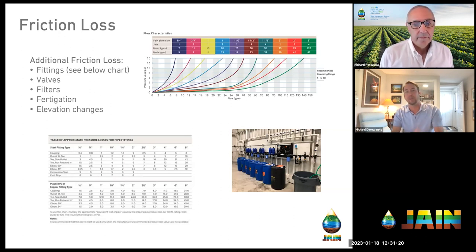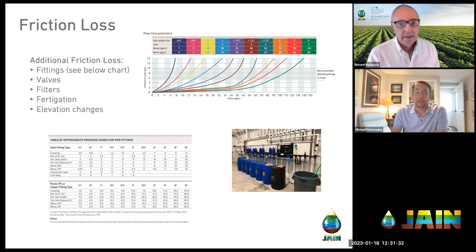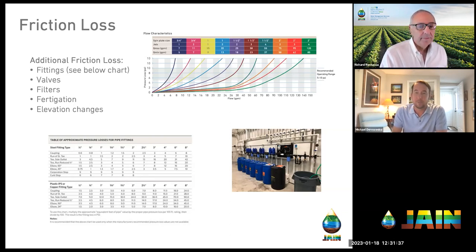That's why the good thing about this presentation is it's mostly about drip, and so a lot of this stuff is very forgiving. I did want to put a chart up here because all these components that I'm talking about have a flow demand, how much water they need to actually distribute based on their manufacturer specifications. But there's also charts for each one of these products to show exactly how much pressure they take to run and how to size them.